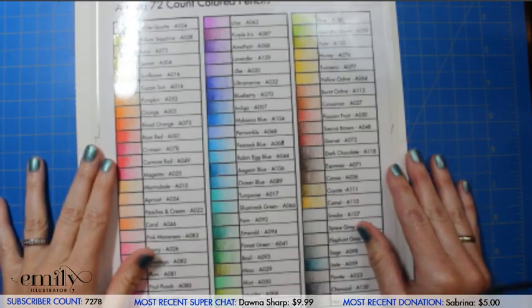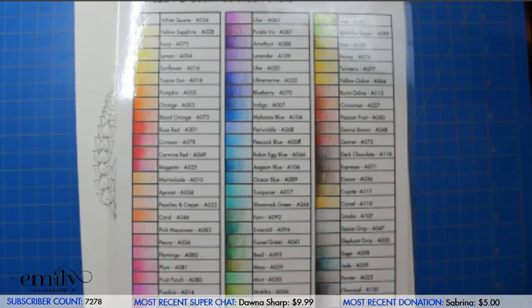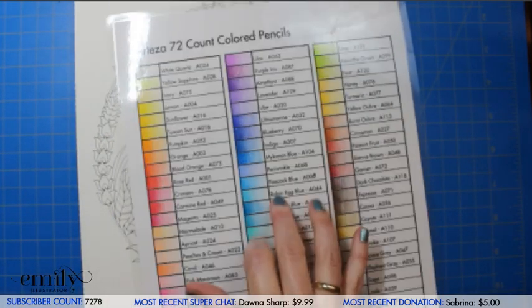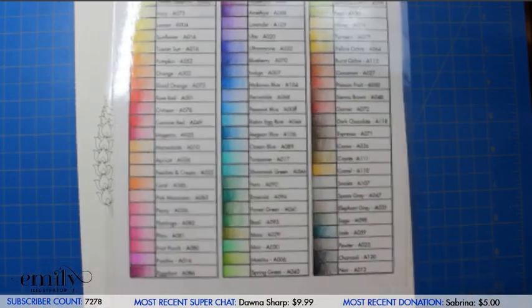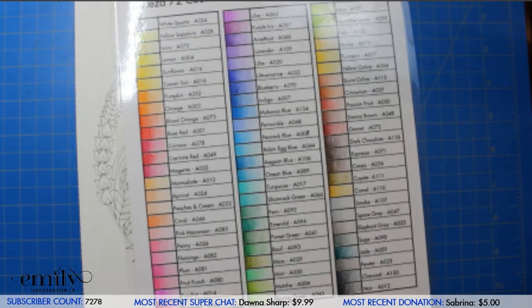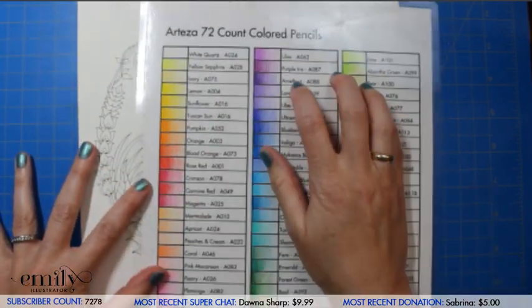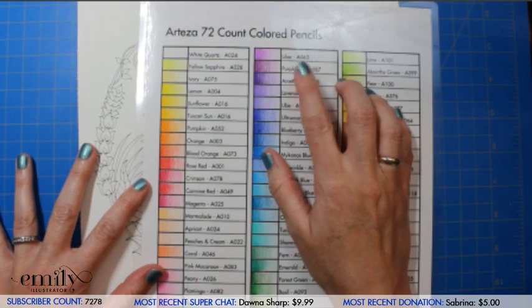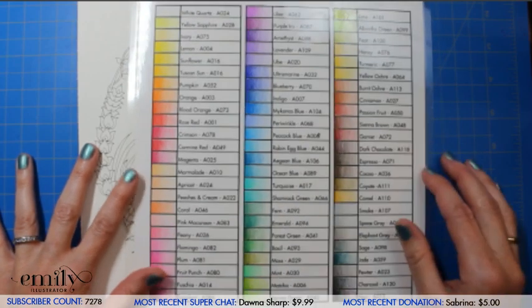So, big things that happened today: we uploaded the review video for the Arteza pencils, which you can see here. I made this handy chart. Somebody was having an issue with the Excel one that I put on the Facebook group, oh, hi, Jim, welcome. So I created a PDF. I made this in Excel. It's just a color chart for the Arteza pencils. There are PDFs in the Facebook group.